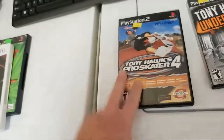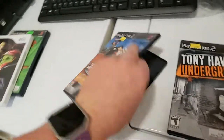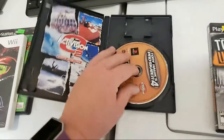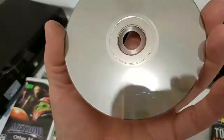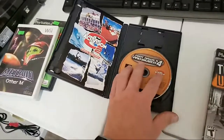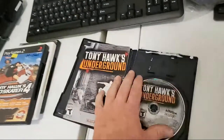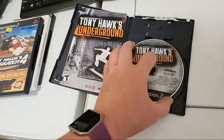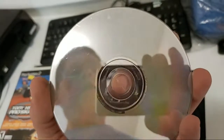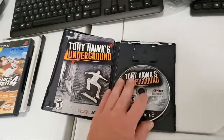What do we got here? Tony Hawk's Pro Skater 4 and Tony Hawk's Underground, gave $2 a piece for these, just like the other ones. This one does have the manual. Did I check the condition? This one's decent. A few light scratches, but again, nothing that'll prevent it from playing. PlayStation 2s are usually really good at reading discs, even if they have some light scratches. And the Tony Hawk Underground also has the manual, and the disc is in about the same condition. A few scratches, maybe a few slightly deeper scratches, but again, nothing that would prevent this game from working.